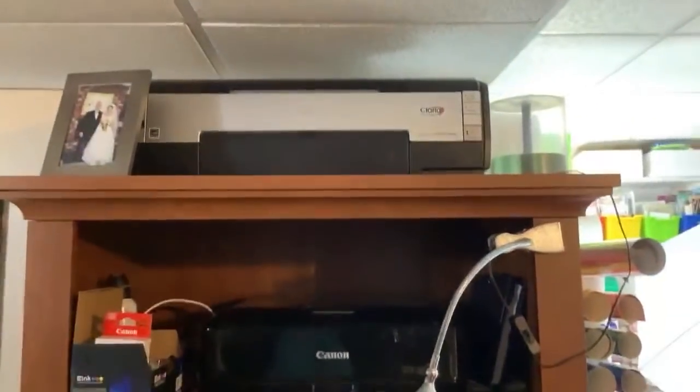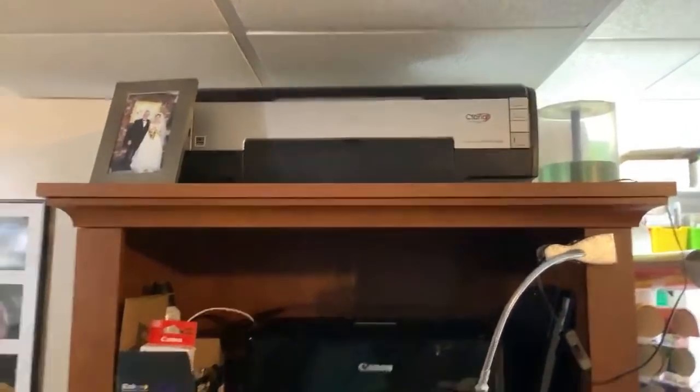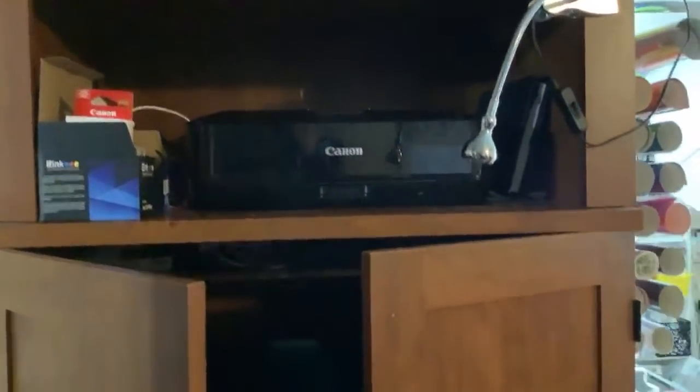Up top is my large 12 by 12 printer, which probably has not been used in 5 years. This is the printer I was having an issue with. And then here's where I sit and do my computer stuff, my editing. There's a printer down there. There's a photo printer down there, and then there's my laser printer. So four printers in one spot, and then, of course, my computer.